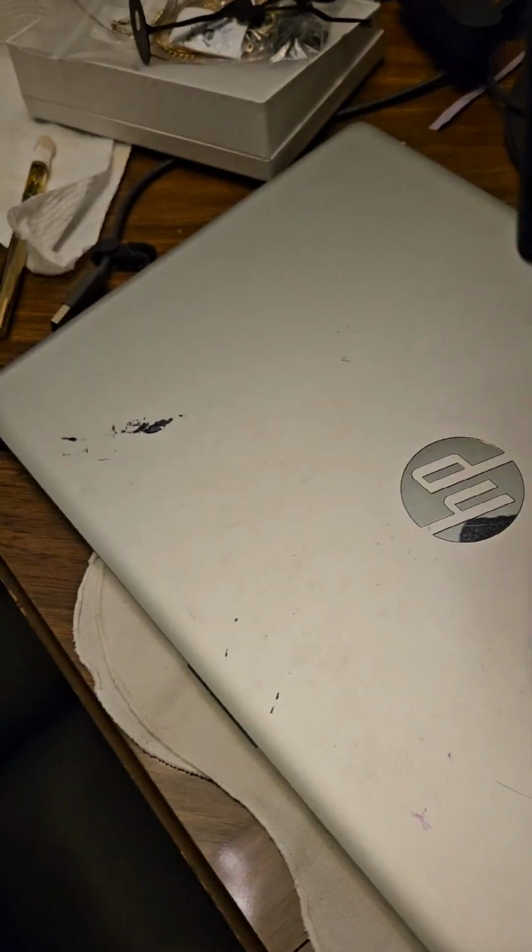What is this? Oh, it's an ink pen set. I need to use this. I told Stephanie maybe I won't lose my pen when it's a nice one. We shall see, shall we? We shall see.